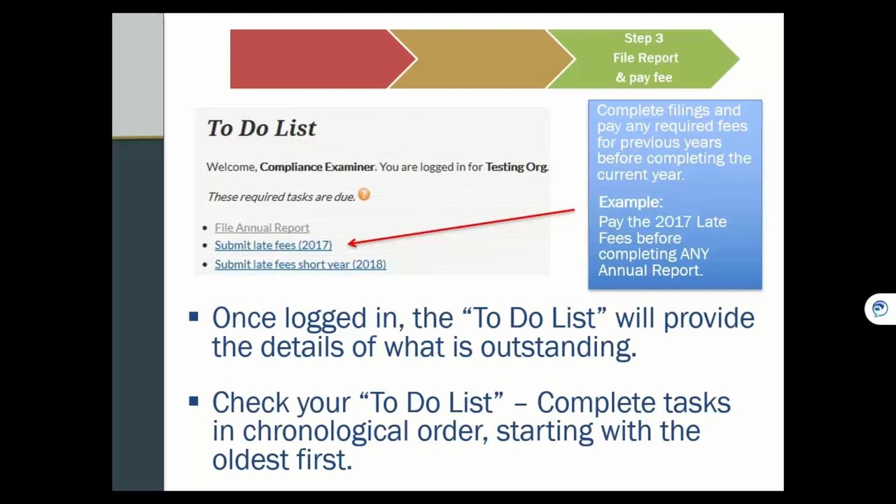It is possible that more than one annual report may be required. Once you have clicked on File Annual Report, the first item will ask that you select a year. And this is very important. So if more than 1 year appears, you will need to complete all of those years listed. These annual reports are based on the formation date of the organization. So it could ask not only for the current year, but it could ask for previous years if the organization has been around a while.